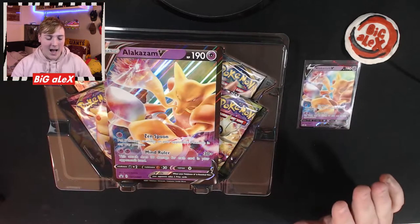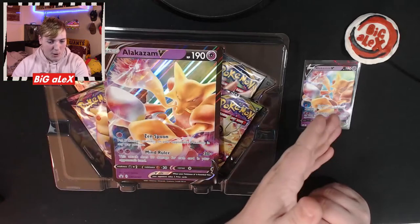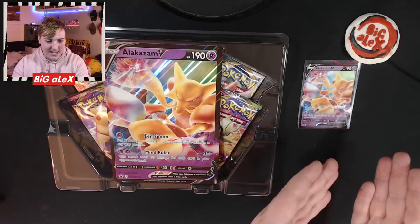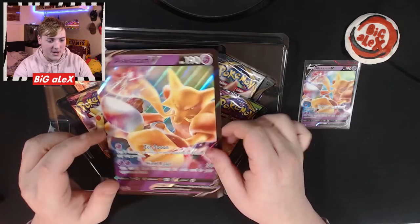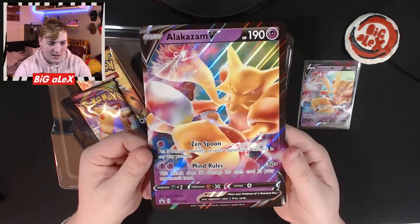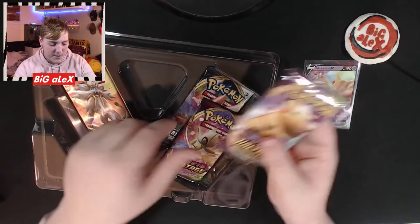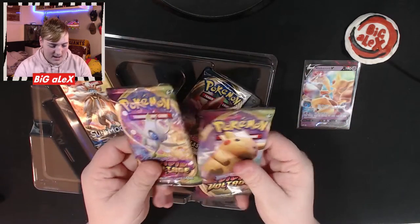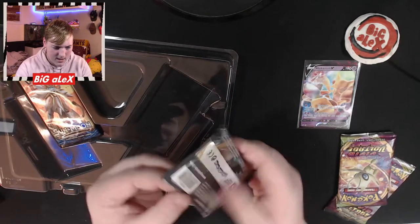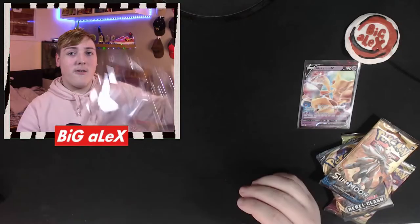I keep forgetting, guys. My face cam is up this top corner here, and I always put my pulls on that side. I need to put them on this side, so you guys can see them throughout the whole video. Jumbo Alakazam right there. I love these cards. These Jumbo cards are so cool. That is 110% going up there. And then we have two Vivid Voltage packs, one Rebel Clash pack, and then a Sun and Moon pack.